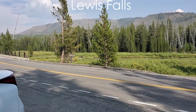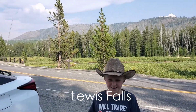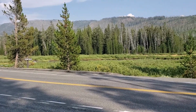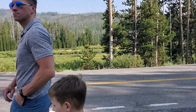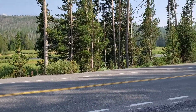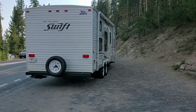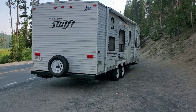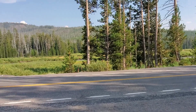We're driving south out of Yellowstone to head to Jackson, Wyoming, but we found a nice waterfall. Not nearly as big as the one from the Grand Canyon of Yellowstone, but one more chance to get out and see something pretty before we leave Yellowstone for probably a very long time. And here's our sweet little camper doing all the work, carrying us from place to place, letting us see all this beautiful stuff. It's a nice waterfall.